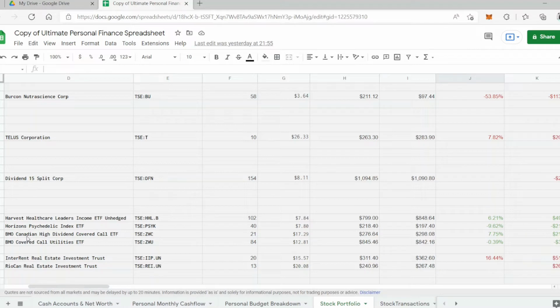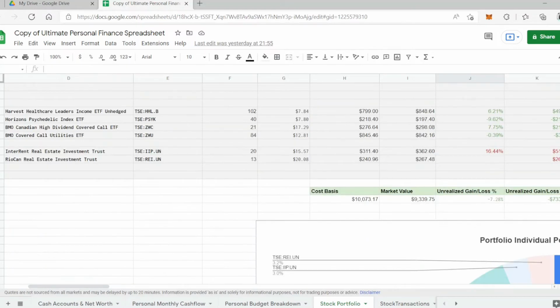I have BMO Canadian High Dividend Covered Call, ZWC. I have 21 shares. Then I have BMO Covered Call Utilities ETF. I have 84 shares. And I did add one share to this position, sorry.